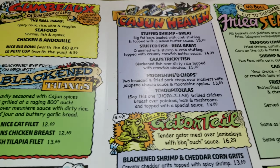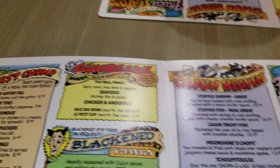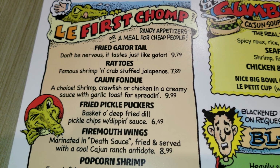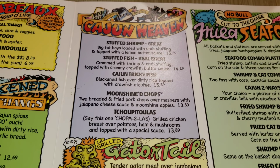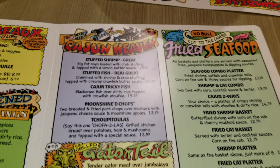All right, so I think we're going to try some fried gator tails. It says fried gator. Don't be nervous. It tastes just like chicken. And I'm going to also try the stuffed shrimp that Alex was talking about earlier. The big fat boys loaded with crab stuffing and topped with some lemon butter sauce. You know we like sauce.